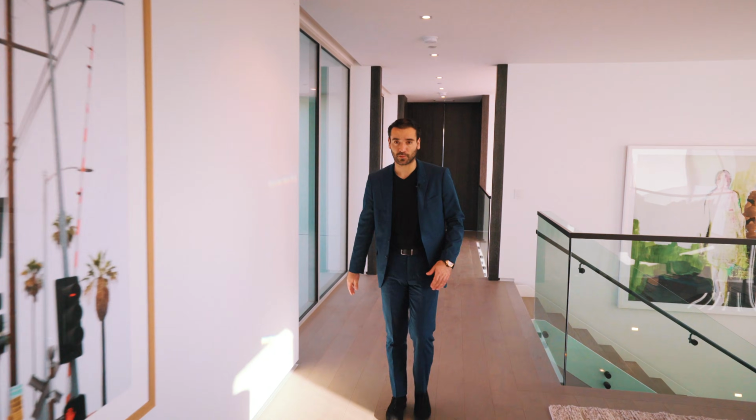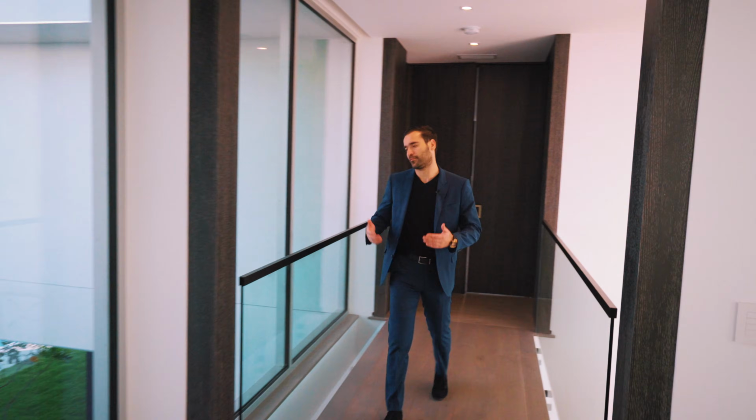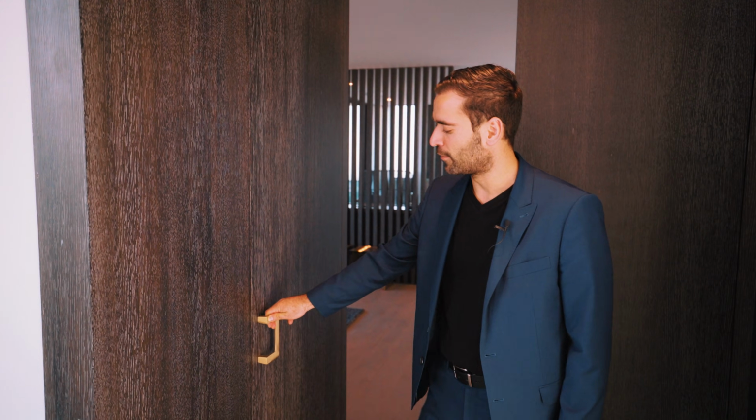Let's do it. We're back on the hallway on the second floor. We're passing by these windows again. Incredible view. And now, the most important room in the house. Master bedroom. So these doors actually pocket to the wall and look like wood cladding.